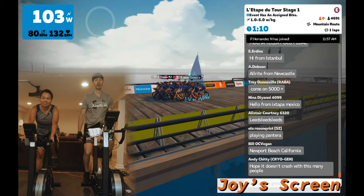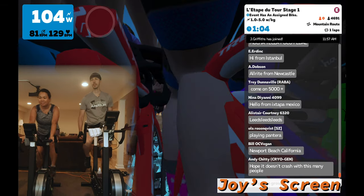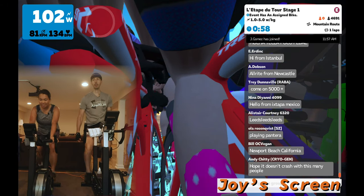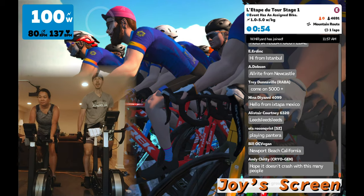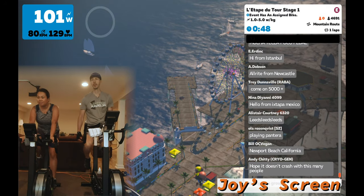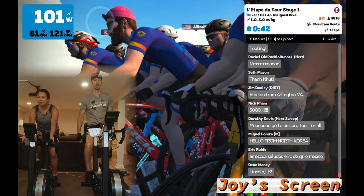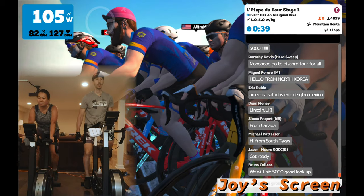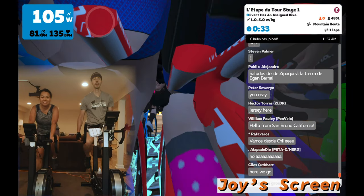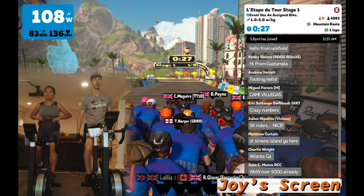Well, I think what I'd like to do is probably make it mostly a zone two ride. I know there's some climbing in this course, but I don't know how long they are. If I'm feeling okay by the time we get to the climbing, I'd like to do some sub-threshold on the climbing part. But I don't know. Also feels a little weird starting to ride this late in the day. We always start in the morning. All right, less than 30 seconds.